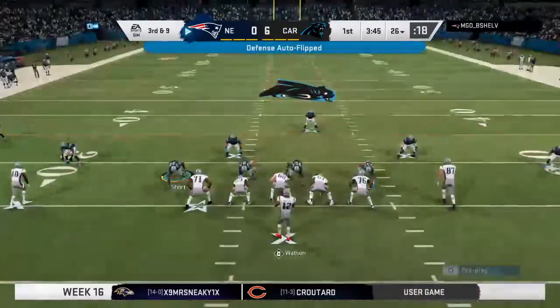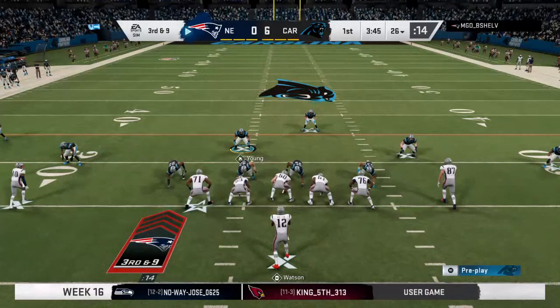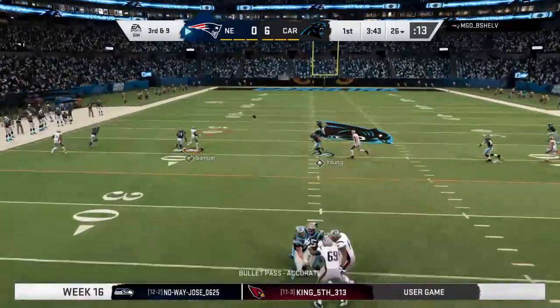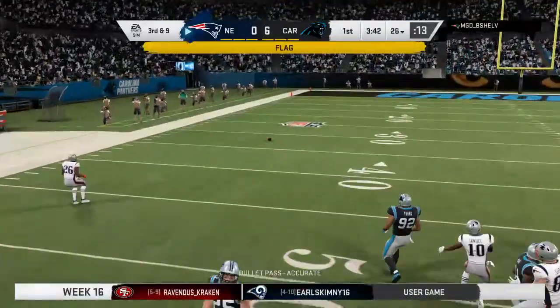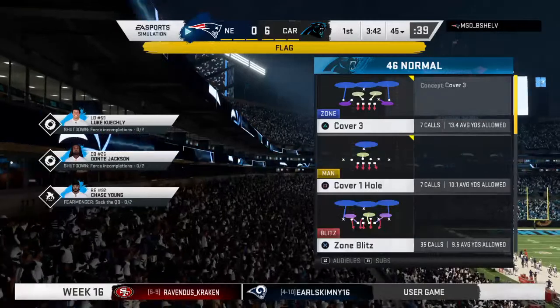After an incomplete pass on second down, that'll leave him trying to convert on 3rd and 9. No timeout. Out of the gun, Watson. That's incomplete, but there is a flag down, so hang on. A big call coming on 3rd down.